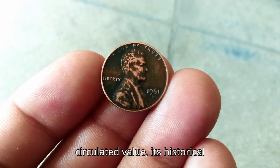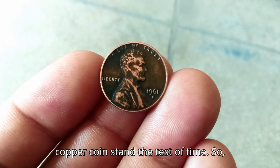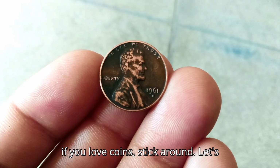1961. We'll talk about its circulated value, its historical significance, and what makes this little copper coin stand the test of time. So, if you love coins, stick around.